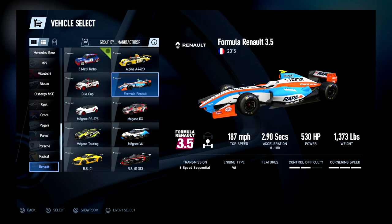It doesn't have any traction control, stability control, or ABS or any of that nonsense, but it does have DRS, so that's going to come in handy. Control difficulty is 2 and cornering speed is 3 there. So yeah, the Formula Renault 3.5, fairly impressive stats.